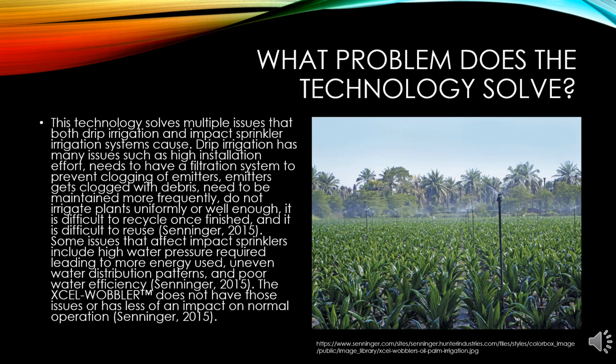What problem does the technology solve? This technology solves multiple issues that both drip irrigation and impact sprinkler irrigation systems cause. Drip irrigation has many issues, such as high installation effort, needing a filtration system to prevent emitters from getting clogged with debris, needing to be maintained more frequently, not irrigating plants uniformly or well enough, being difficult to recycle once finished, and being difficult to reuse.